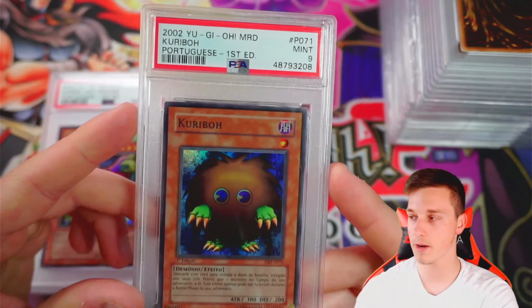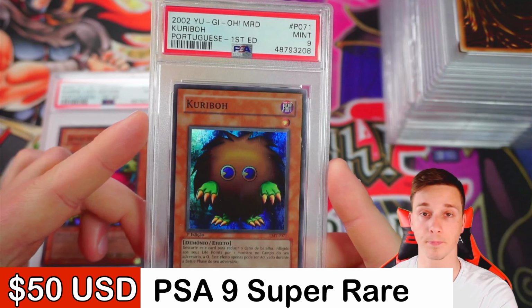Next up is Kuribo. So PSA 9 Kuribo, also for sale.